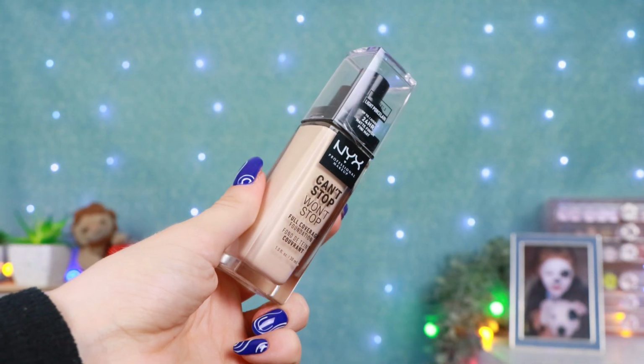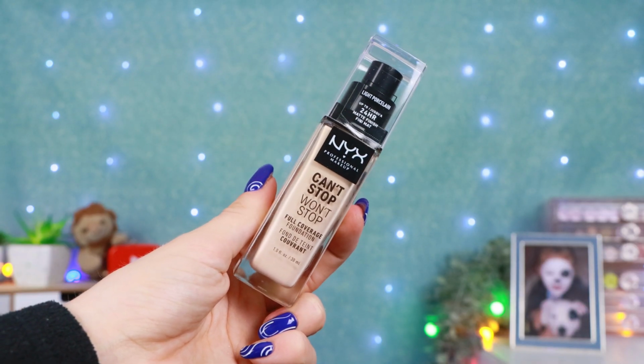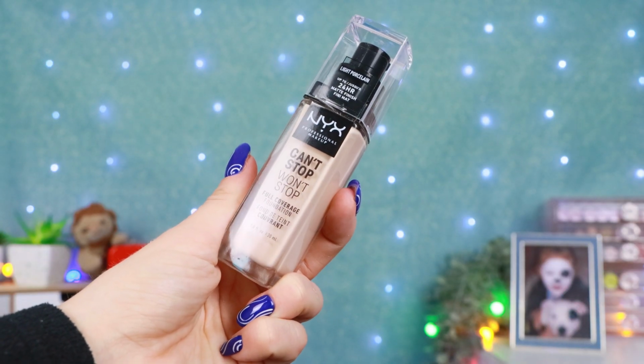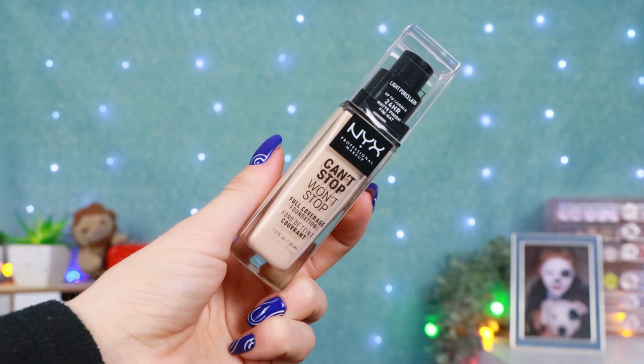I have moisturized my skin before I jumped on camera, so it is time for foundation. This is a brand new product to me. This is the NYX Can't Stop, Won't Stop Full Coverage Foundation. I got the shade Light Porcelain, however I am thinking this might be a bit too light for me. That's okay though, I have some bronzer and things to add some life back to my skin later on.